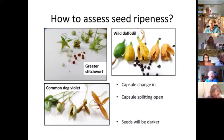If you look at the wild daffodil picture, you'd want to be aiming for a capsule that's in the middle, or the one second from the left, to avoid losing that seed. Wild daffodil also has a habit of the stems just flopping to the ground, so they're not held upright, so it's quite easy to lose that seed.